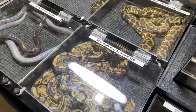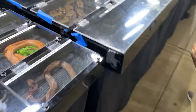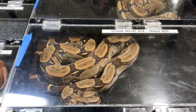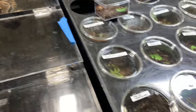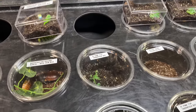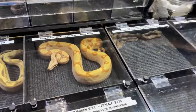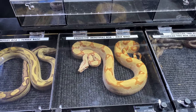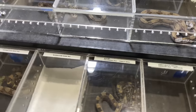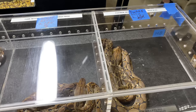Got some little baby ball pythons, carpet pythons, got a red tail female. And here we got the tarantulas. Nice paraglow. So somebody can pull this from Indonesia. Nice boas. Retics up here.